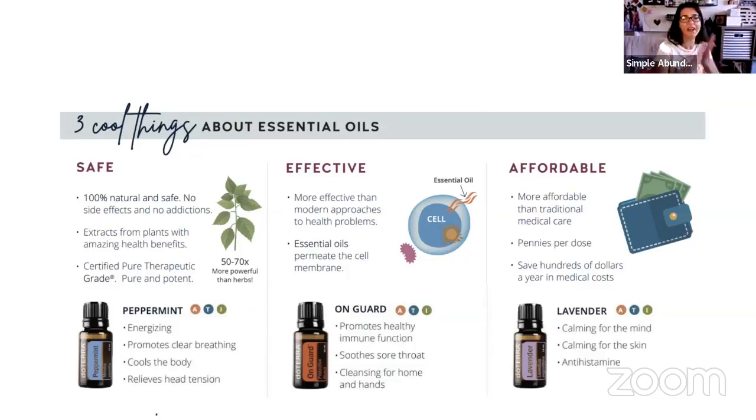And then the rest, if you have any oil on your hand, you can put it on the back of your neck. It naturally cools the body. It's a natural coolant. It promotes clear breathing. It's actually an energy booster. So let's see in 30 seconds how my energy level goes. And it also relieves any head tension. You want to put a small amount on the temples, or just inhale it, or apply it on the back of the neck. Ladies, if you're dealing with hot flashes, the change, this is going to help you stay cool, calm, and collected when you're going through that.